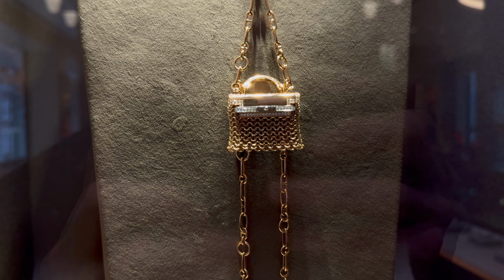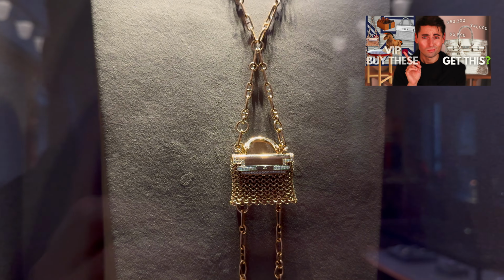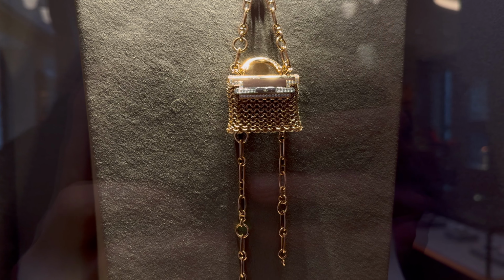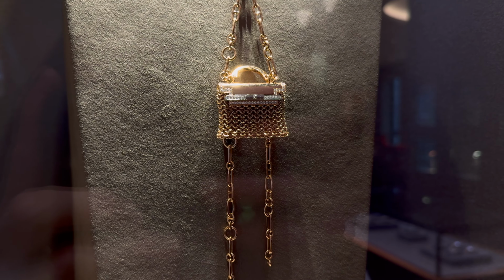I recently shared my thoughts on these Kelly bag inspired solid gold charms, so if you'd like to hear my thoughts, I will make sure to have my review linked up in the corner. But as I mentioned in that video, my boutique seems to have one of these in stock at all times, and here it is.